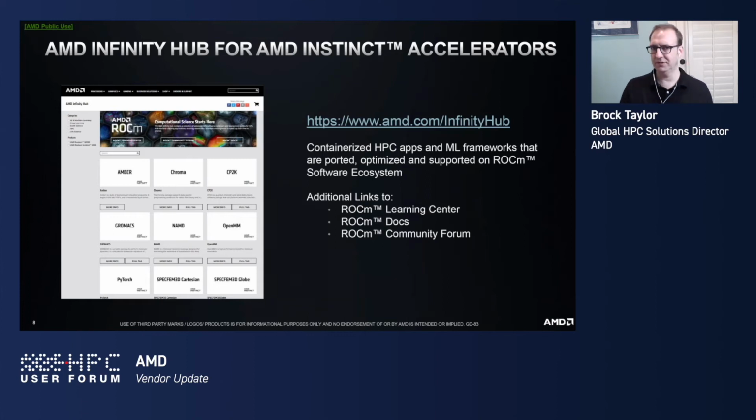I want to go into some of the resources that we have available for the AMD Instinct. Recently, we launched an initiative called AMD Infinity Hub. This is a container repository of common open source applications that we've containerized and optimized for AMD Instinct. Infinity Hub is similar to our Spack recipes. You're able to find optimized versions of common codes, quickly and easily pull them, and get up and running on AMD Instinct systems. Within Infinity Hub, it also points to resources about the developer environment, the ROCm software ecosystem, as well as community support and our learning center.